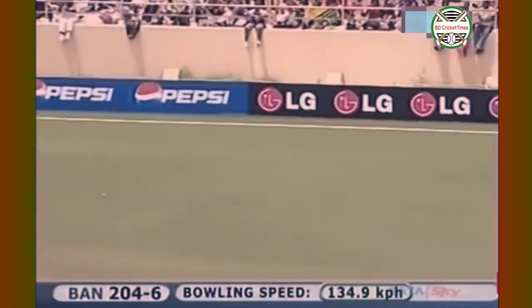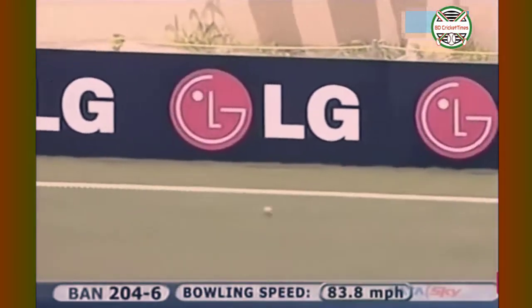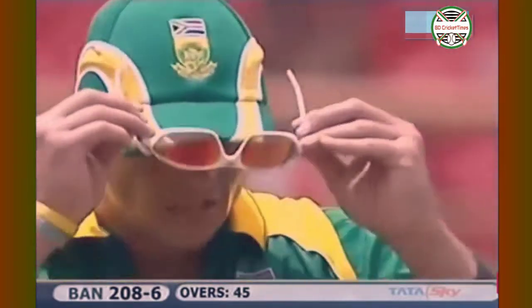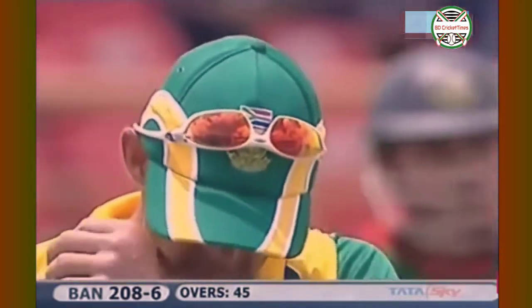Could be more runs. It'll be a boundary, much to the delight of the Bangladeshis. 45 overs gone, 208 for 6. Tell you what, this is going to be pretty imposing. They've got 240 for sure.